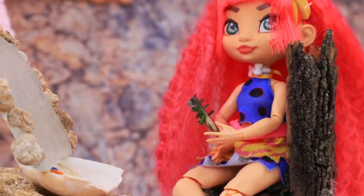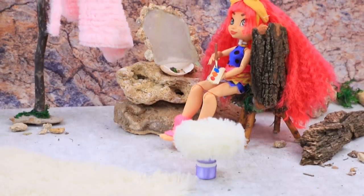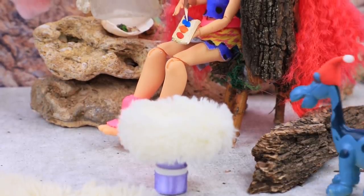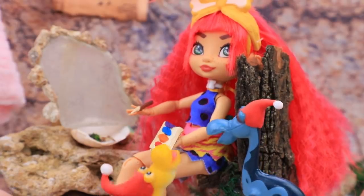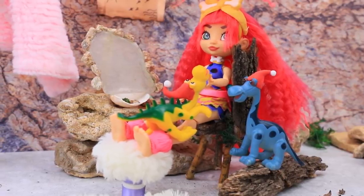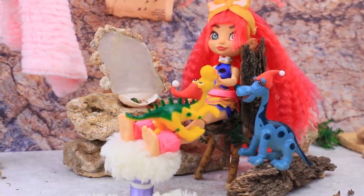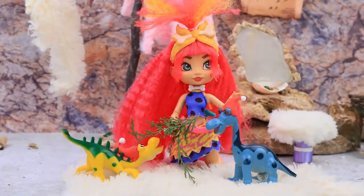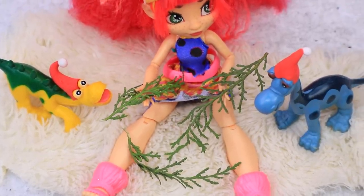Emberly was looking at herself in the mirror. What makeup should I wear today? Her pets had an idea. You need Christmas makeup! The holidays are coming! Woof! That's right! Thanks for reminding me! I need to get everything ready! Oh! You brought some tree branches! We can make a Christmas wreath!